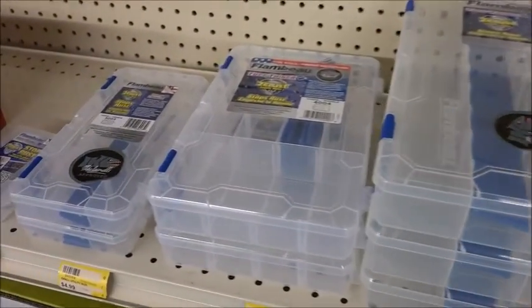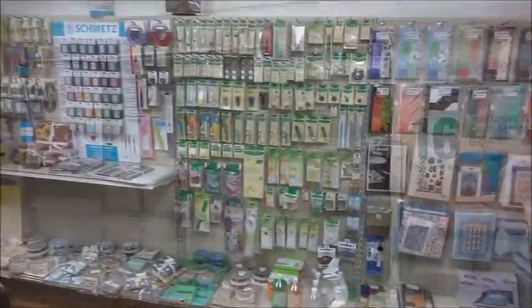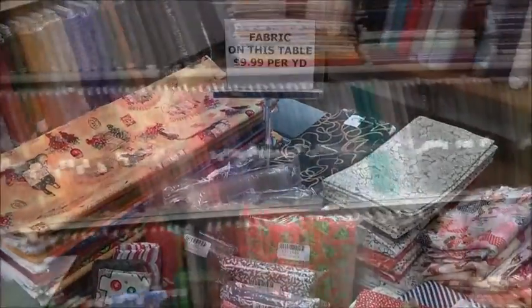Don't forget about Fry and Cox's new sewing center with new sewing notions arriving daily, all available at Fry and Cox, 401 South 1st Street in Muleshoe, Texas. They're open Monday through Saturday, 8 a.m. until 6 p.m.